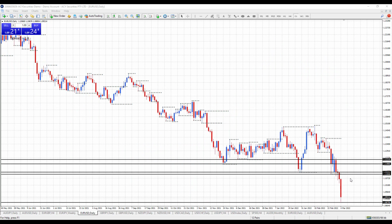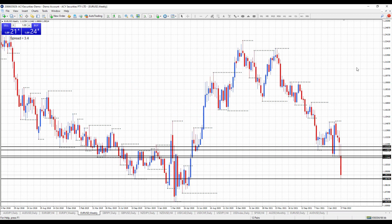Okay, onto the euro US dollar. Another very volatile pair. Last week we broke through the 111.21 weekly support level and traded down and almost tested monthly support at 108.79. So I'm just going to go to the weekly chart so we can see the other levels worth noting for the week ahead.